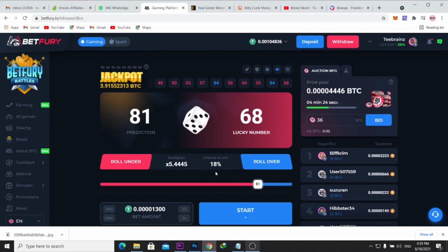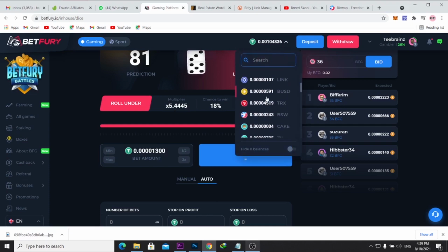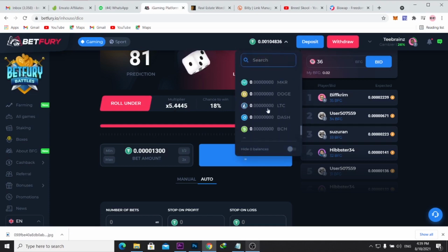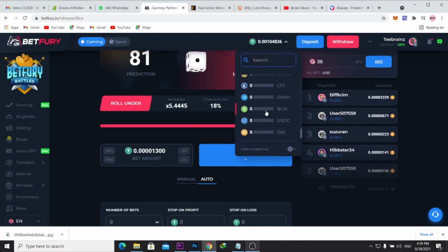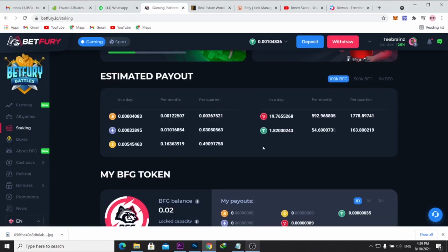And the good thing is, as long as you keep playing, you can see all the cryptocurrencies allowed on the platform. So any of these cryptocurrencies you hold somewhere, you can send them to Betfury and multiply them and earn the BFG token. When you earn the BFG token, all you need is to hold it in your account here on Betfury, and you keep earning dividends for holding the BFG token.